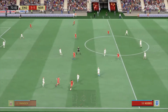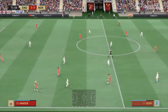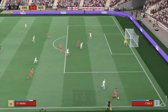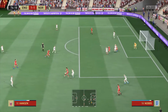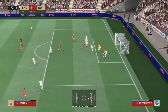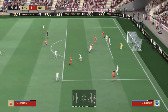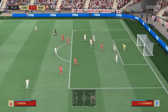Graham Hansen. Ingrid Sirstad Engen. Going well. Options in the centre. Graham Hansen. Might go ahead and turned onto the woodwork. Fruitful looking attack. Cuts it back. Can she score? Superb block.